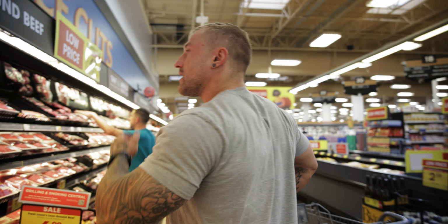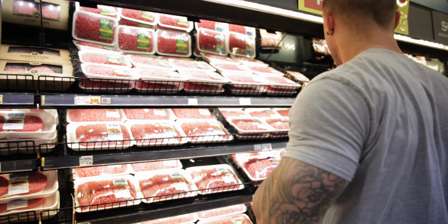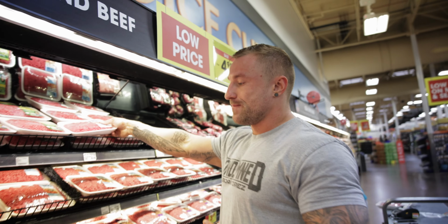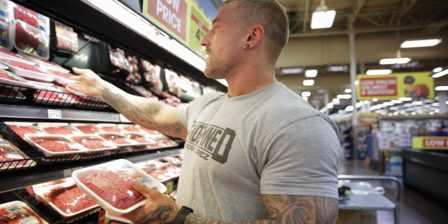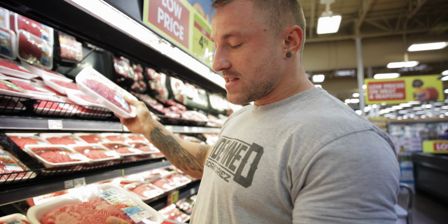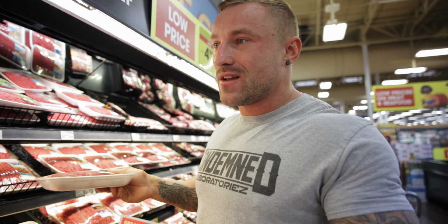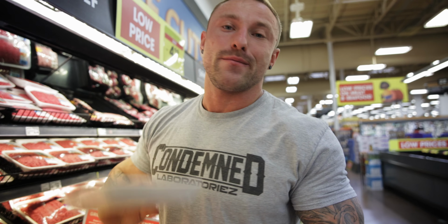Let's see, 92. All right, so here's some 96/4 ground beef. It's not the organic stuff, not the grass-fed stuff, but guess what? They don't have any of the other one, so guess what I'm gonna do? I'm gonna eat this one, we'll be just fine, all right?